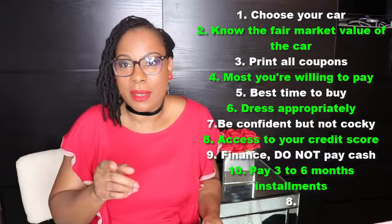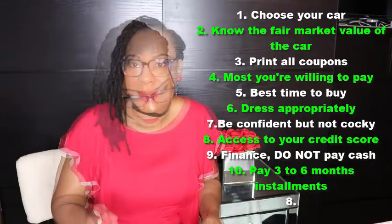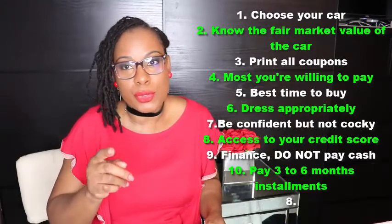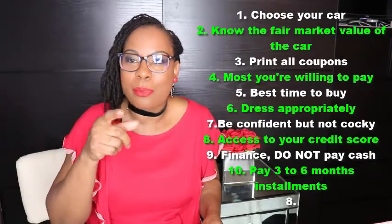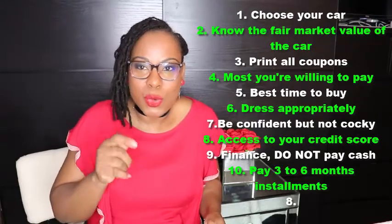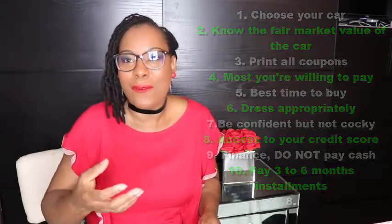finance the car even though you have the money, because that will do two things. It will give you the opportunity to take all the discounts they're offering, and secondly, boost your credit scores. And just make sure there is no prepayment penalty, and do not pay a down payment. Okay? And if you are going to trade in your car, sell it back to them, do not tell them anything until you get the bottom price. And then after that, say, guess what, I want to trade in my car, because that's exactly what I did. The guy almost fell off the floor. And then lastly, 10 is to make about 3 to 6 installments to give time for them to prepare your file, send it to the credit bureau, and then get credit for your good payment.